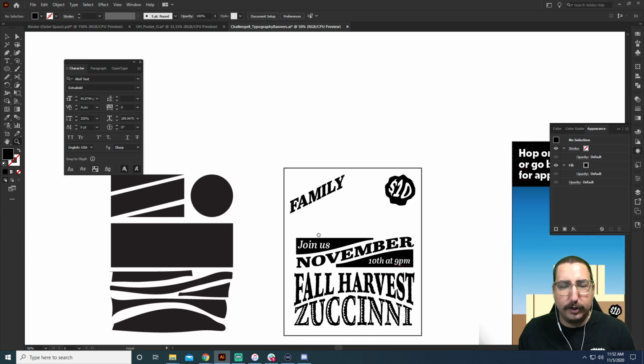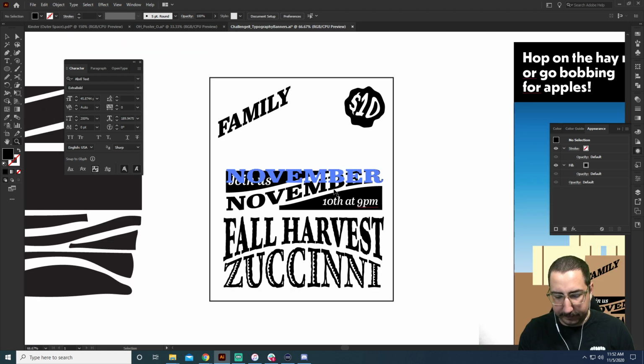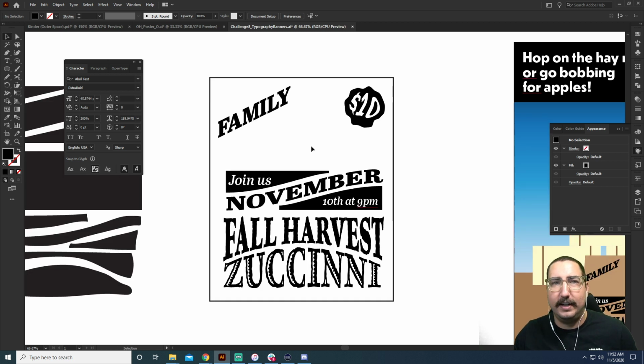But what I wanted to show you was the different kinds of type that we were using. And again, check it out. It is all just flat type that's been augmented using warps and then stretches, rotates, shears. So play around and create something amazing with your type. Try to use some different typefaces, explore and see what you can make.